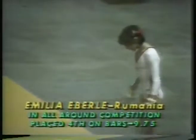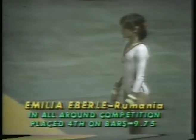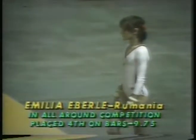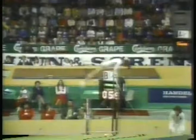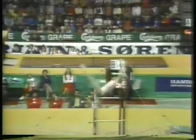Emilia Eberle of Romania, who was fourth after the first round in the uneven bars. Her score was a 9.75 in the overall round. She has a very spectacular move in the middle of her exercise. Right after this, watch. Free hip handstand, another stalter, another free hip. Watch this right here. Vault over the high bar takes an incredible amount of arm strength to get all the way over that top bar like that.